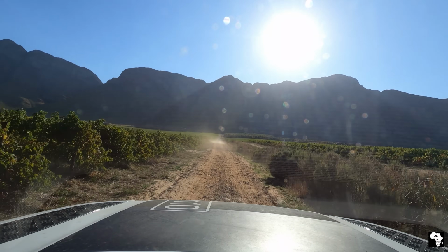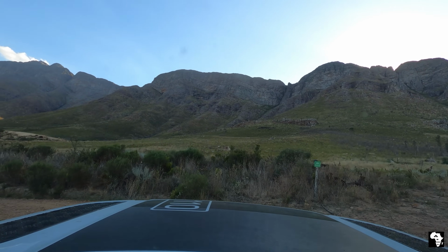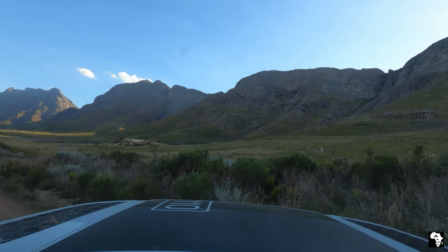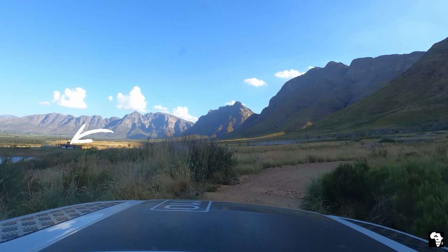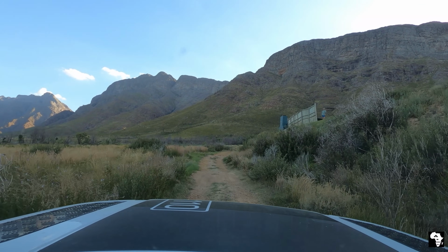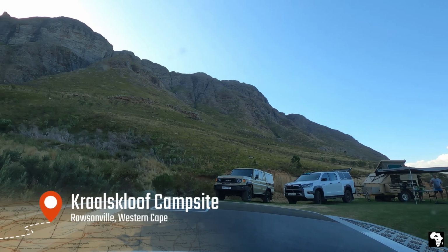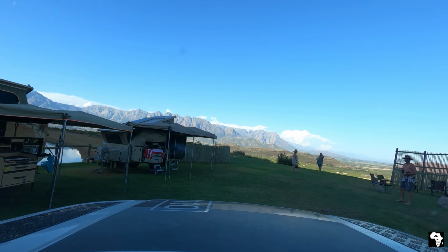You don't need a 4x4 vehicle, but I would recommend a vehicle with a bit of ground clearance. You can follow the signpost next to the road that will lead you to your campsite. We were staying on Kraalskloof 1, but here on the left hand side you can also see Kraalskloof 2. And after driving about a kilometer or so on the farm tracks, we reached our campsite and joined up with the rest of our group.